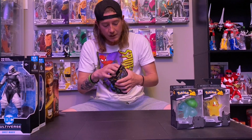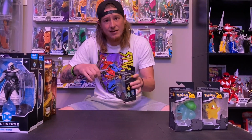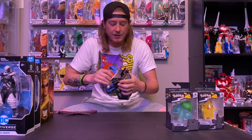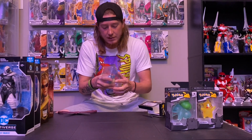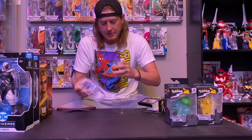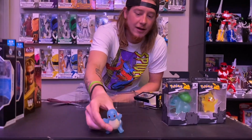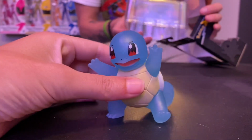So, we're going to do Squirtle. Like I said, I don't think these move, but they don't look like they do. Whatever. You know, it's cool. I do really like this stuff. So, here it comes. Oh, look at that. Double. Oh, my God. Double protection. Yeah, no, he is rock solid. So, there is Squirtle. So, these will not move. Kind of a bummer, but again, you know, $7.